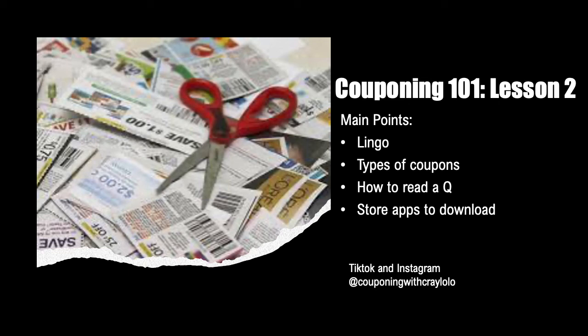Guys? You're back for lesson 2, the Couponing 101. Some things I wanted to talk about in today's lesson was the lingo for couponing, because obviously we have our own language and I want you guys to understand what everything means. The next thing we'll talk about are the types of coupons, because there are different types and they can get confusing when you're new and you're jumping into this.